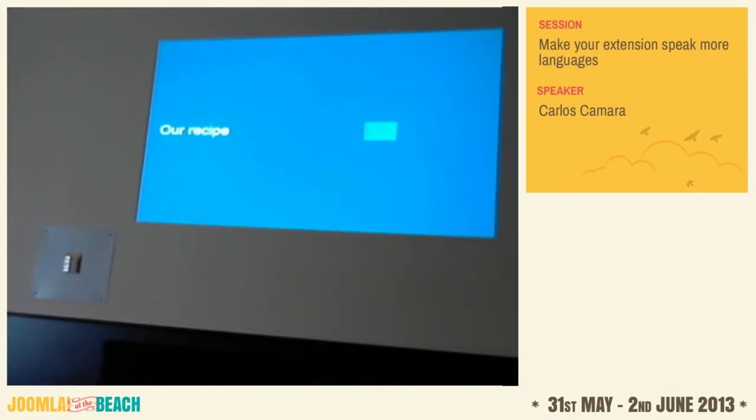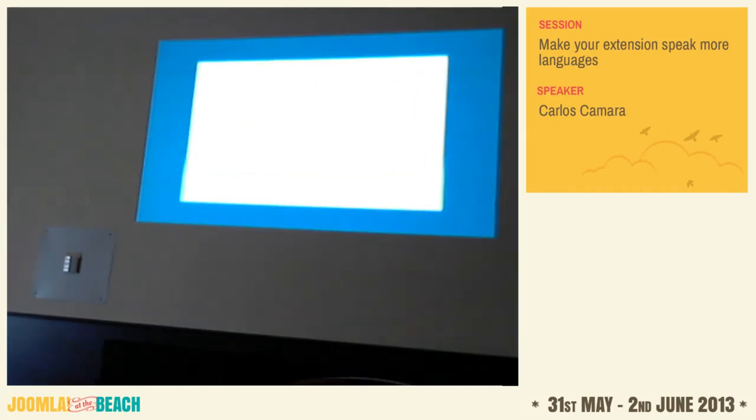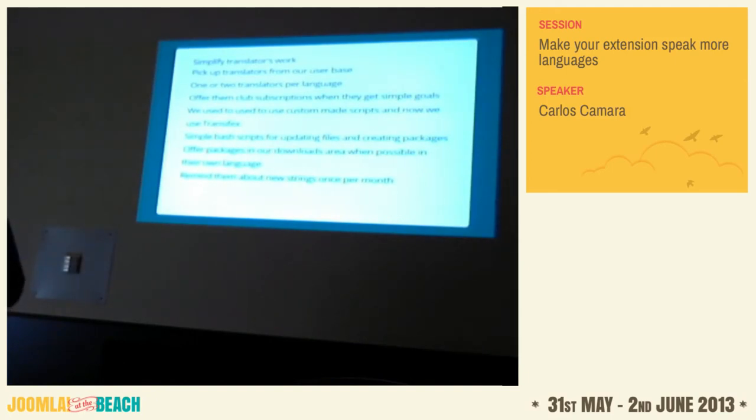And the last thing was our recipe at J Events. Our recipe is simplifying translators' work. We pick translators from our user base. If I get contacted in Transifex by someone, the first thing I ask is, do you know the component? Are you in our forums? Because if the user is in our forums, it's like a guarantee that they know something about the component. So we pick them from the user base, or we encourage them to know the extension before they translate, okay?